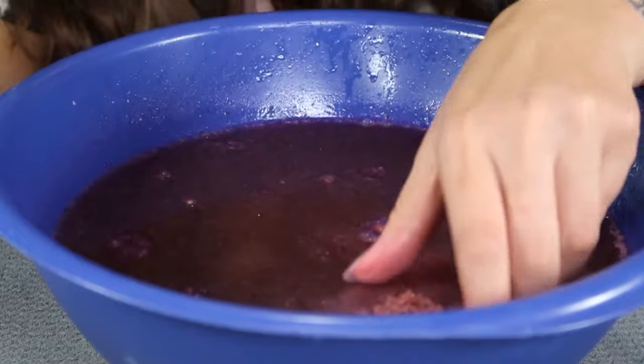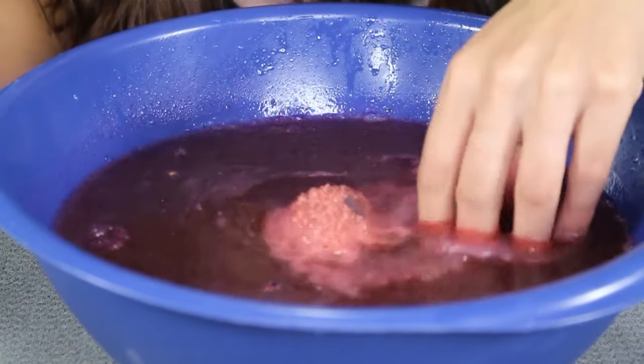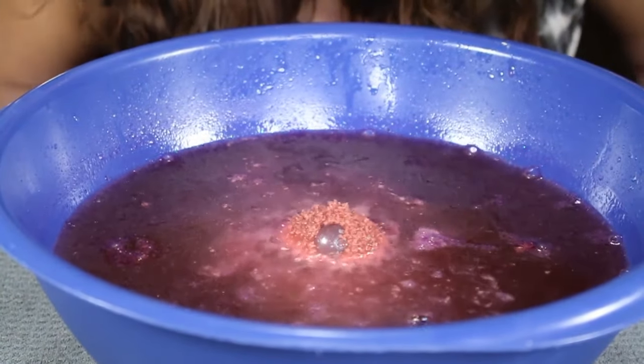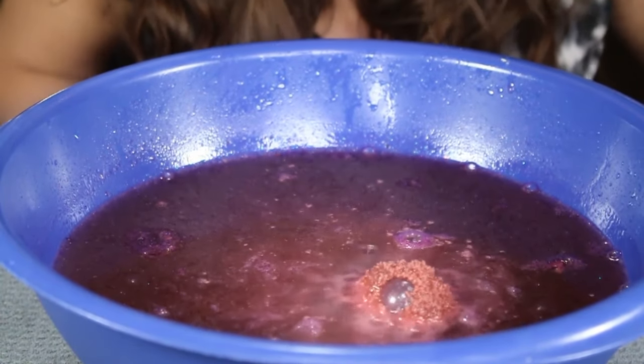Oh, I see it. I see the inside part. You guys see it? It's starting to come through. We're almost there. Oh my god. I might not have Jerry dump this in the sink. I might have him save this bowl because I'll dump it in the bathtub when I take a bath.